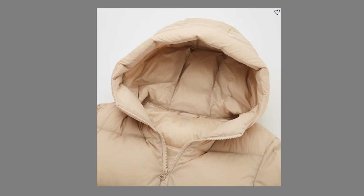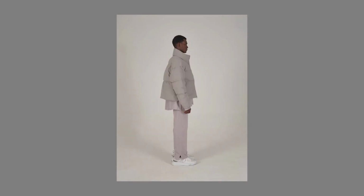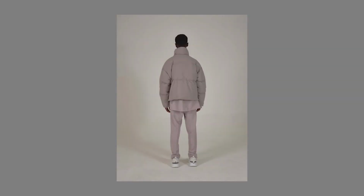Moving on to the next coat, if you are a regular to the channel, you've definitely seen this piece featured before, but it's going to be the puffer coat by the brand Cold Laundry. Cold Laundry is a UK based brand that is primarily focused on the fit of the piece as well as the colors used, and they're super essential and have ultra minimal branding. This is the original puffer design that they used to come out with. They are now selling an updated 2.0 version with different stitch work on the front.